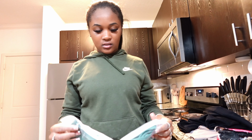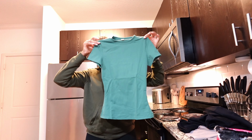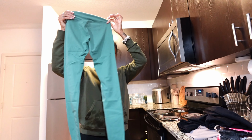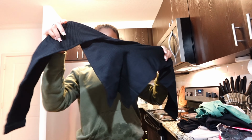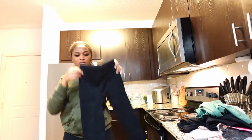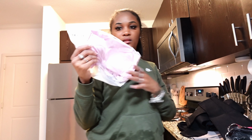And I got another set. This is a two-piece set. This is green color. I did not order this. I got a lot more sets I want to order off of. We got this black two-piece. These are the leggings, and this is the top. And then the last one is pink.